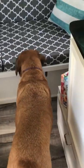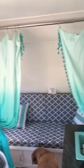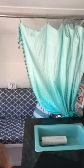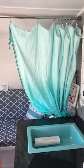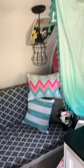Zoe is like looking. So I took shower curtains, and I bought 2 fabric shower curtains, and I modified them and hung them in the back so that I have like a privacy, and actually more for looks than anything. So I got that hanging, and then the back bed area.